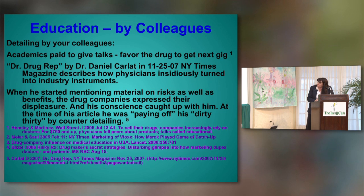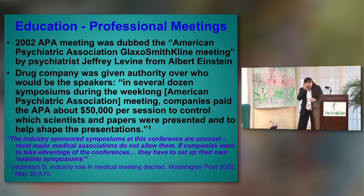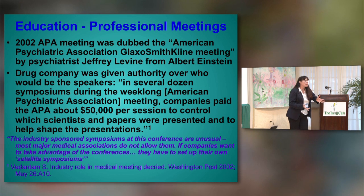And there was one particularly egregious example in 2002 that was outed, again, by an investigative report. If I go to an American Heart Association meeting, the principal meeting, at least in principle, is only influenced in the usual indirect ways by the pharmaceutical company. They don't determine the speakers.